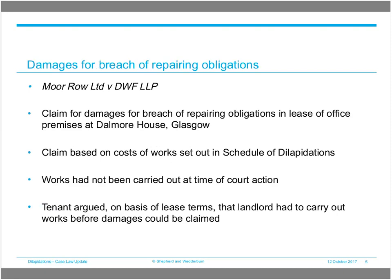So, turning first to Moore Row against DWF. This was a claim for damages for breach of repairing obligations in the lease of office premises at Dalmore House in Glasgow. It was a claim, as many dilapidations claims are, based on the costs of works set out in the schedule of dilapidations issued by the landlord to the tenant. At the time that the court action was raised, the works had not been carried out. Again, that's very often the case with dilapidations claims, but that was very much an issue in this case, which we'll come on to see.